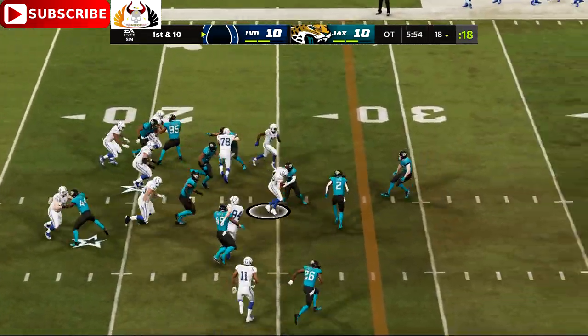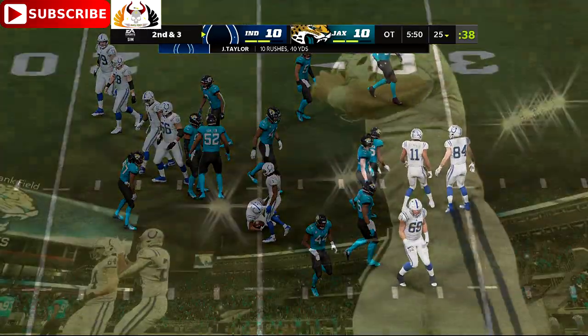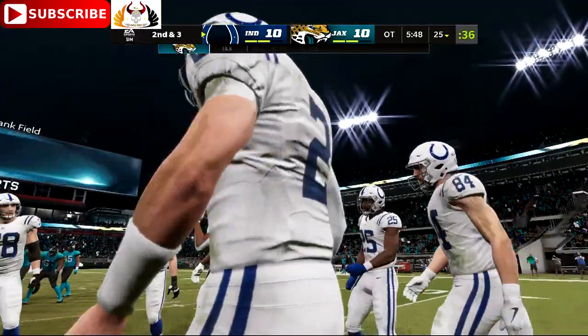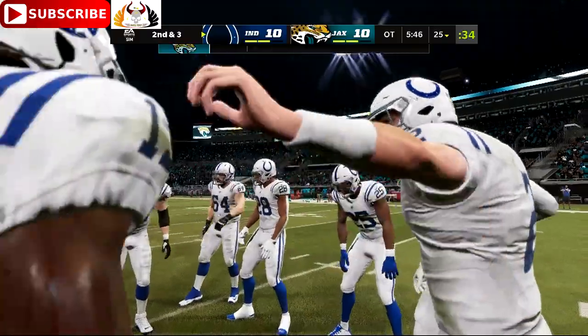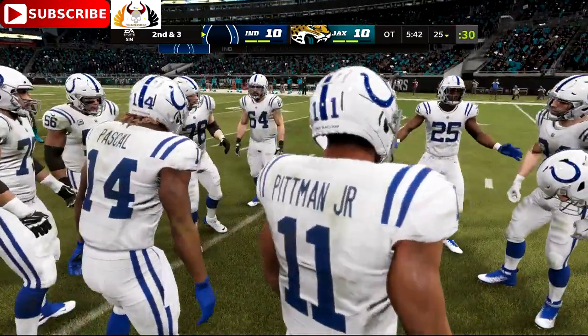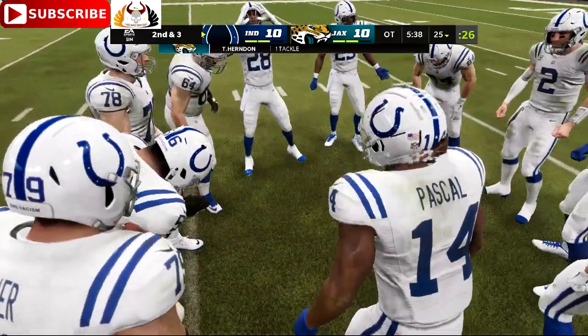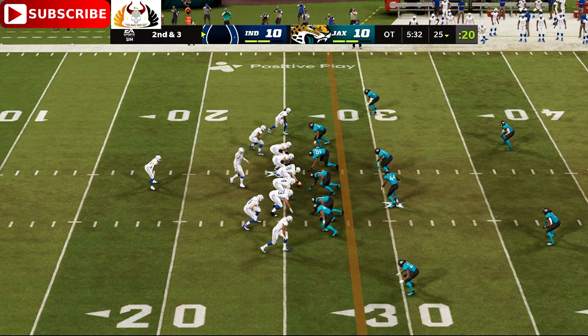Now a handoff. Taylor with it. And he'll find some space up to about the 25. 40 yards rushing for him now as he is just trying to will his guys to an overtime victory. Well, no matter how they phrase it, staying on schedule, staying ahead of the sticks, whatever you want to call it, 7 yards on first down, that fits the bill. A good run got 7 on first.